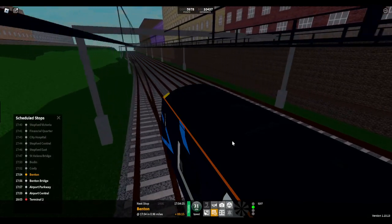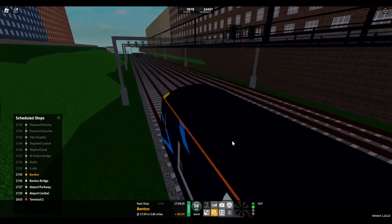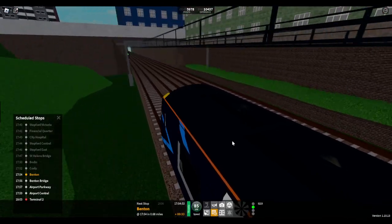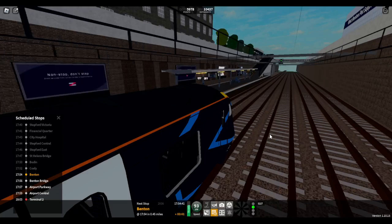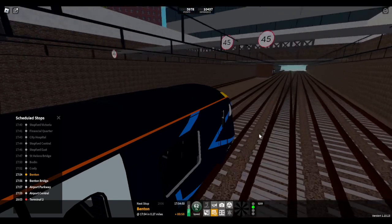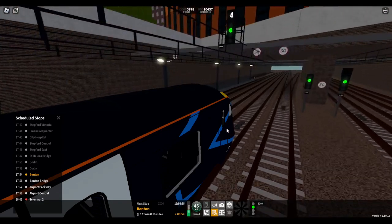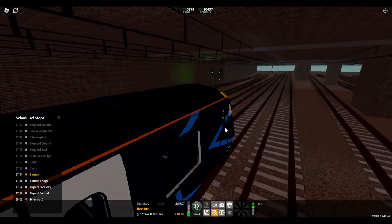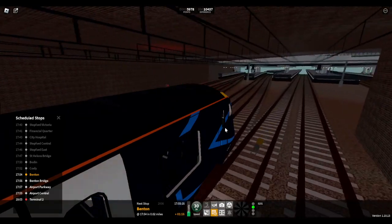Welcome on board this Stepford Connect service to Airport Terminal 2. The next station is Bentham. We will shortly be arriving at Bentham. Change here for services to Connolly, Esterfield, Greenslade, Leighton City, Morganstown, Newry, and Port Benton. Please mind the gap between the train and the platform.